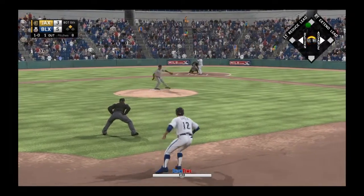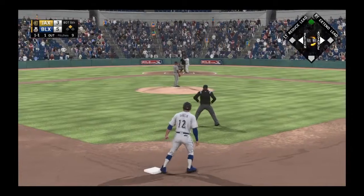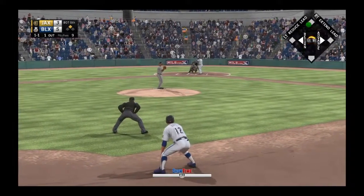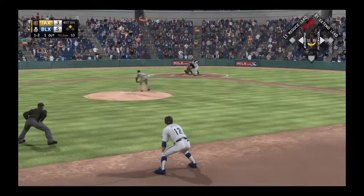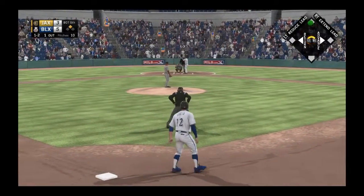The 1-0 delivery. And that swung on and missed on a pitch down, 1-1. One out and a runner on second base. And not a real good cut at that slider, and he's behind 1-2.